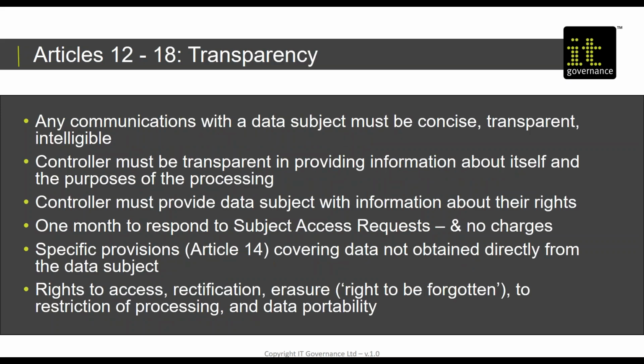I talked about transparency, and transparency under GDPR is a very specific thing. It means clear, easy to understand, concise, intelligible, not long, not written in complex legalese. But it also means that when a data subject wants information about the processing of their data, what's called typically a subject access request, then you have to respond.